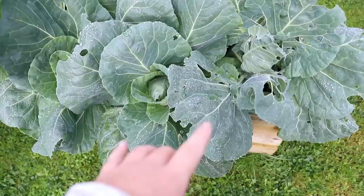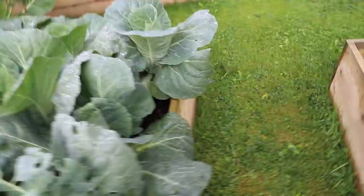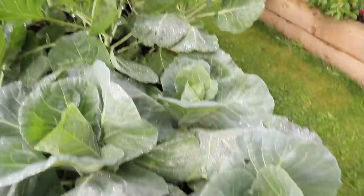So this one I just left to get chomped because here was my theory. If I leave this one to get chomped, they'll leave the other ones alone. And it's kind of worked. Look at this. These are just getting huge with the rain. How cool is that? There was one here and I gave it to my friend Adele. I put it in a pot for her and I said, let that grow. But look at this, huge.